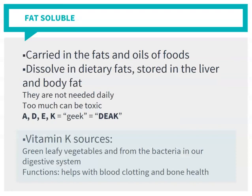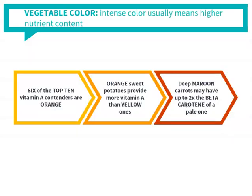Vitamin K is not particularly an interesting vitamin. It comes from green leafy vegetables, and it helps with blood clotting and bone health. And there are a lot of foods that have vitamin K, and deficiencies are very, very rare.